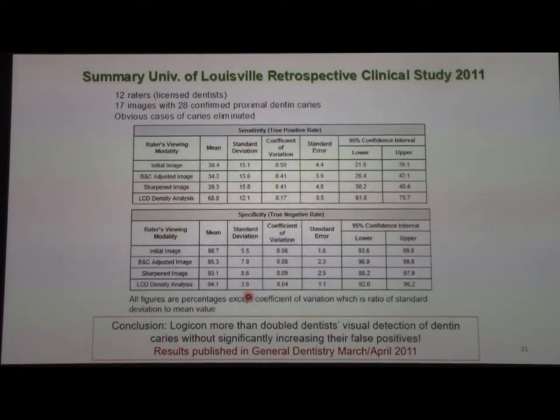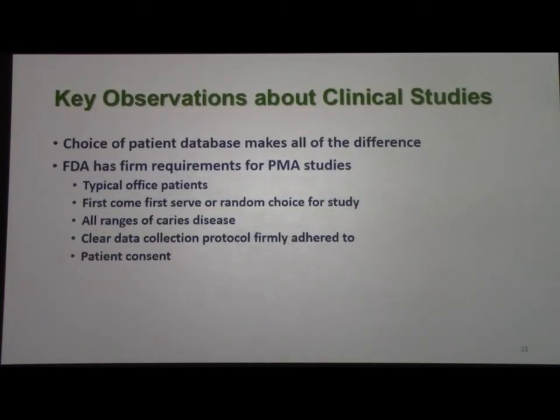And this was done, by the way, totally independent of me. They actually had a graduate student, like all of you, who ran this whole program. He had to make arrangements for these 12 raters to come in and diagnose all these images, and this young man ran the whole show in Louisville. I was home in California, and it really is a nice result.